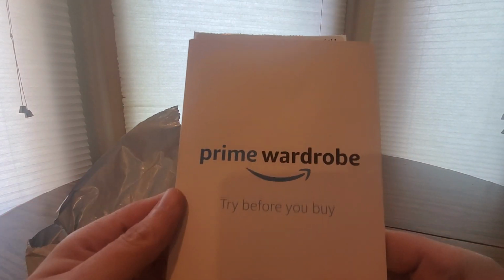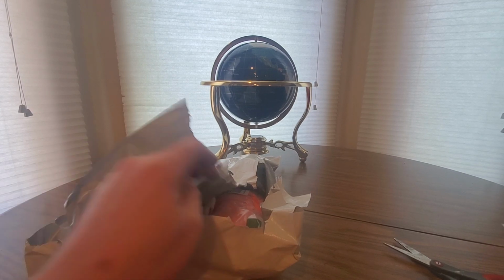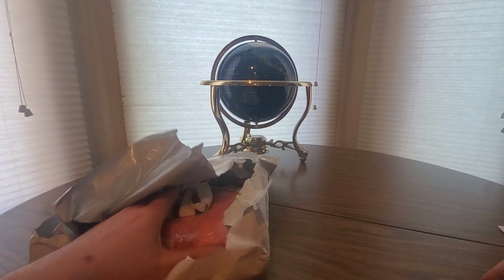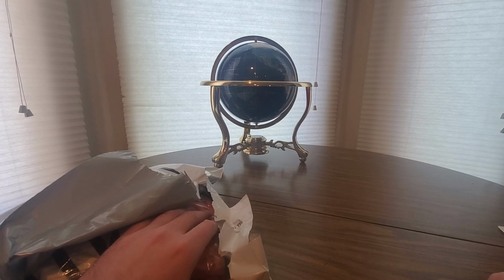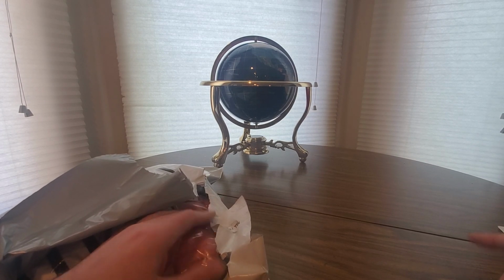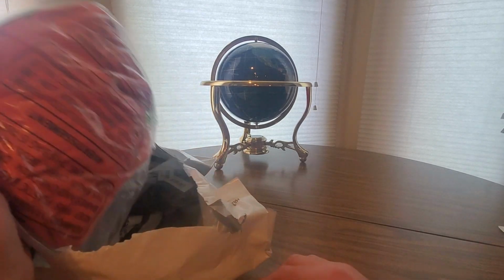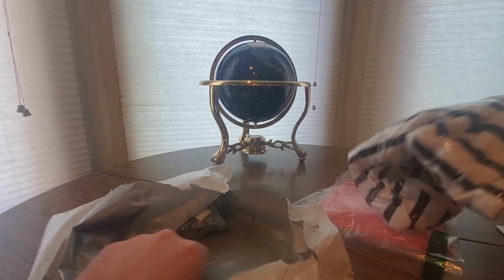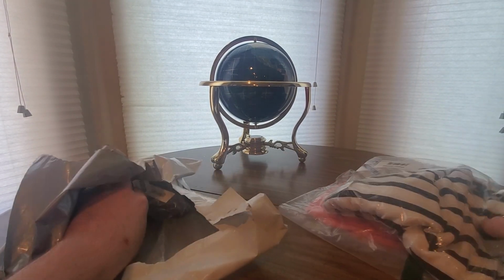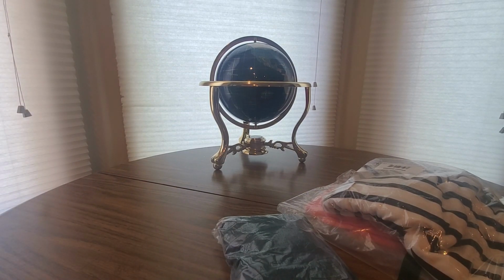Prime Wardrobe. Alright, let's see what they sent us. I can show you guys how it works, and in case you're curious, give it a try. If you're on a tight budget, this would be great for you. You get up to 7 days to try it on, and if you don't like them, you can return them. So if you have kids, or you're a single mother or single father, for school, especially for college, this will be a great way to go about it. And let's see what they have sent.